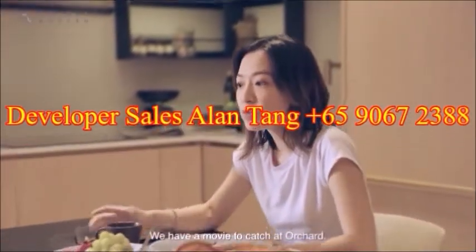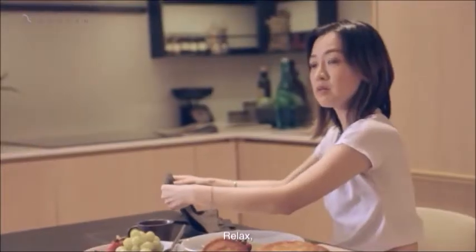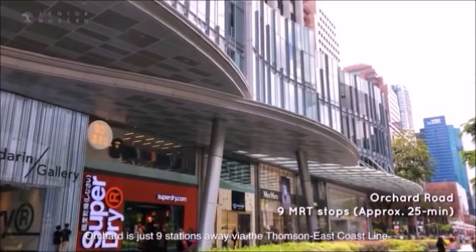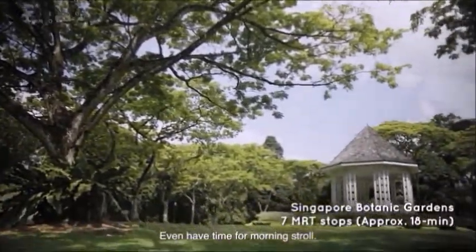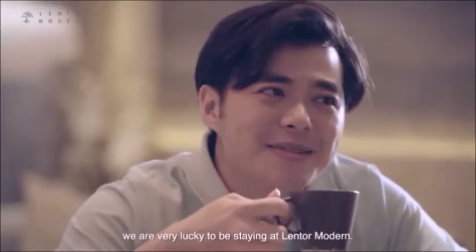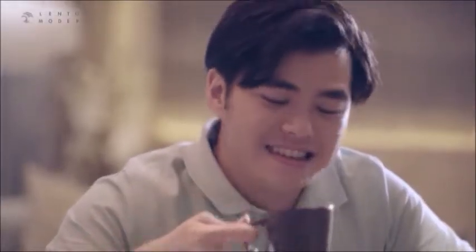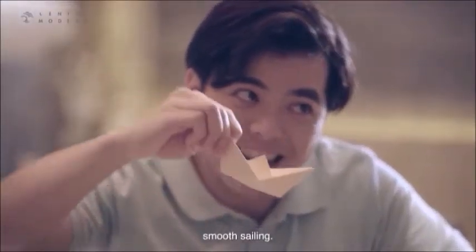I almost forgot! We were meant to catch a movie at Orchard. Oh, we better get dressed. Let's go. Relax. Orchard is just 9 stations away via the Thomson East Coast Line. We even have time for a morning stroll. I just wanted to say that we are very lucky to be staying at Lentor Modern. Everything is just so convenient. It's just so smooth sailing.